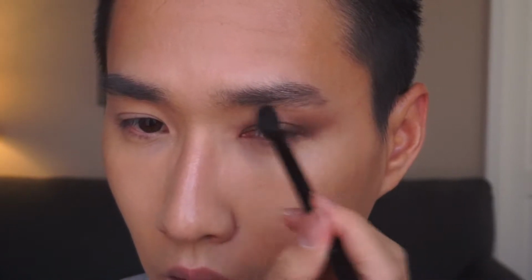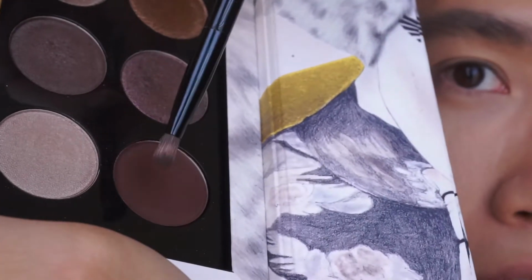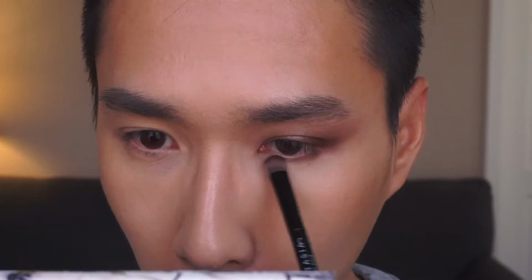And then I would switch to the side fluffy brush with no product. You see how this palette is so good for just kind of a one and done kind of a look because I have only dipped into one shade. I'm going to dip into the brown shade right here and deepen out the outer corner as well as the lower lash line. The thing I like about this Pomegranate is that it gets smoky really easily.